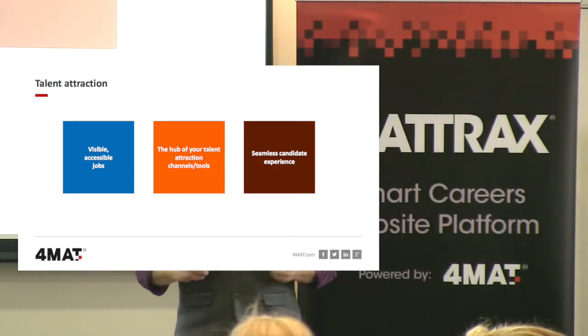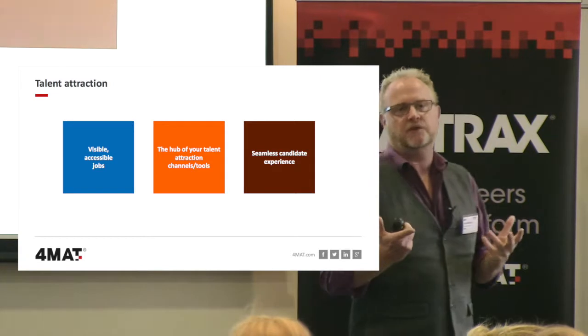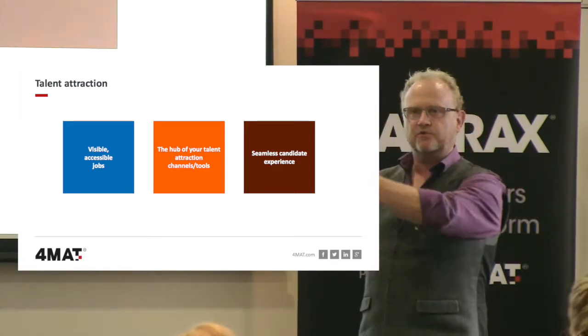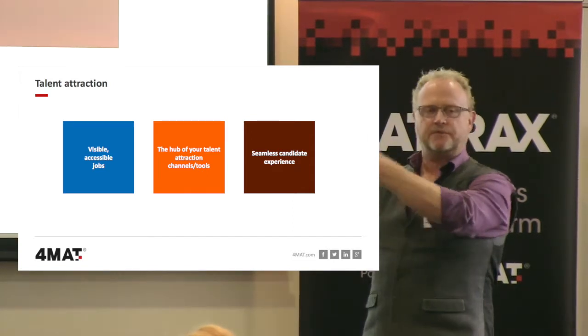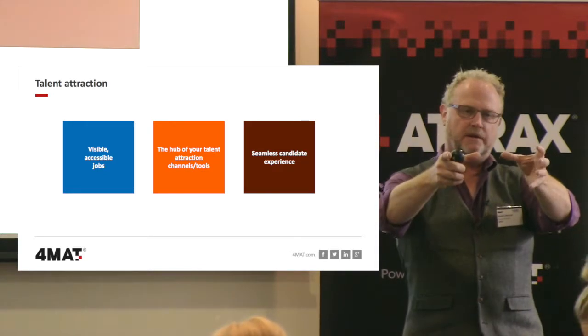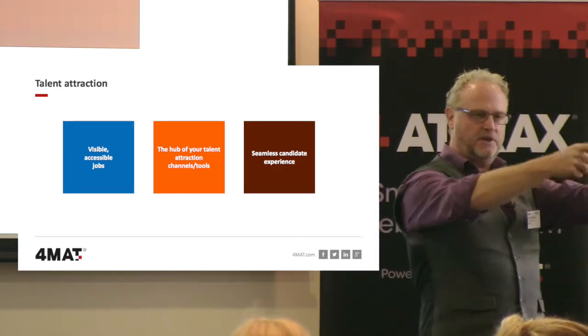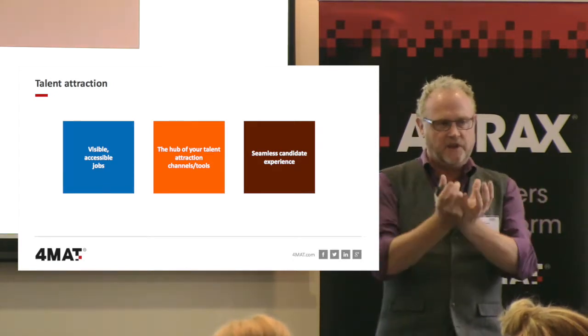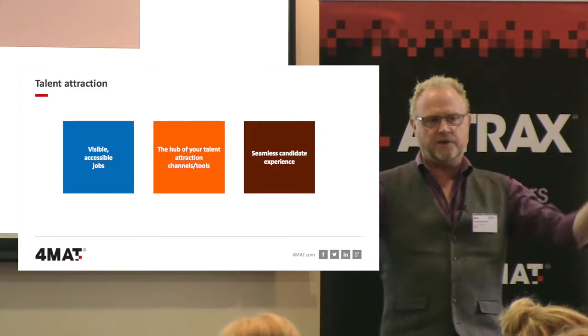The other part of it is your career site should be the hub of everything you do. You shouldn't have to try and recruit people or find people or source people and manage them in different outposts. So you don't want to have to manage people on LinkedIn. You don't want to have to manage people on Facebook. You don't have to manage people on Twitter. You want everything to come back, and all of your content and your jobs and everything else to be in a career site and pushed out to bring people back.